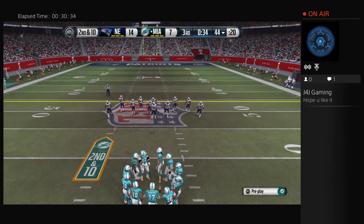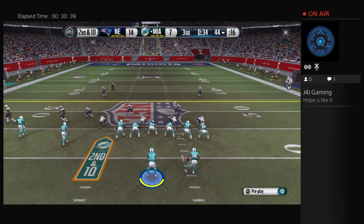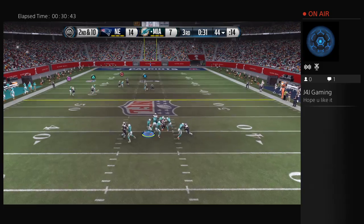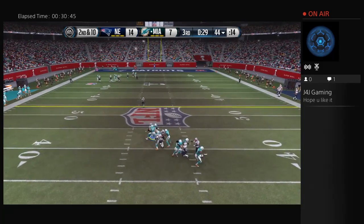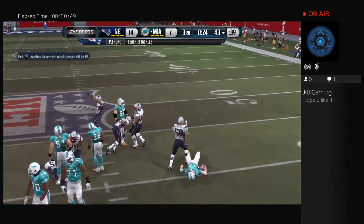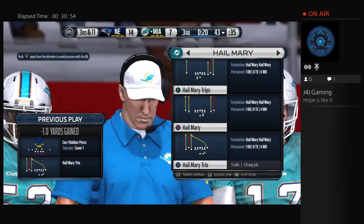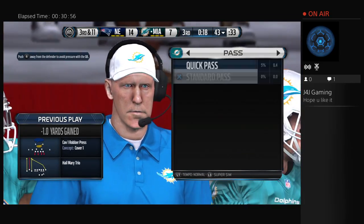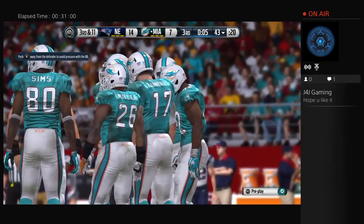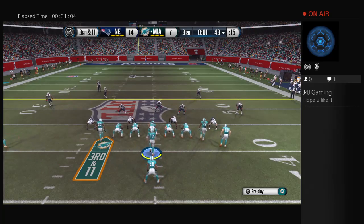Second down after the incompletion. Offense lines up here. The defense gets the sack. I don't know who to blame here. Was it a great play by the safety getting the sack on the quarterback? Or the quarterback just not paying attention, seeing him coming, and if you see him, you've got to change the play or get rid of the football a lot quicker.